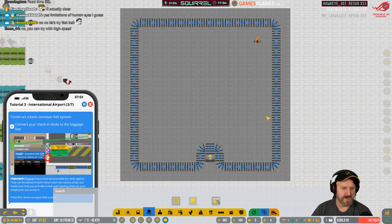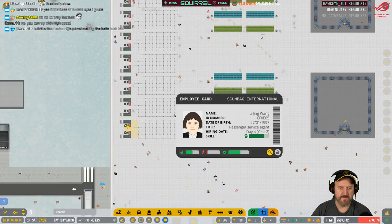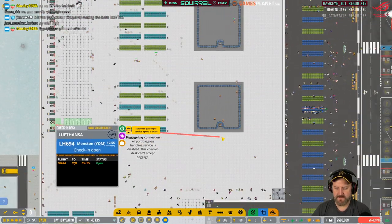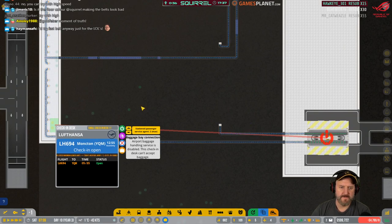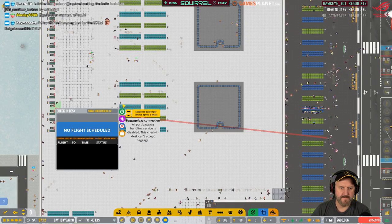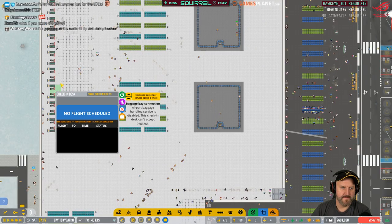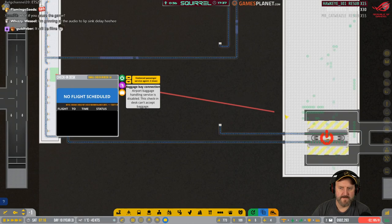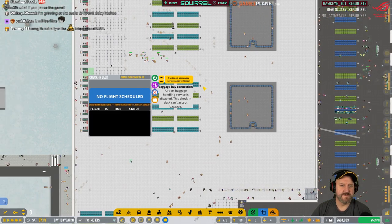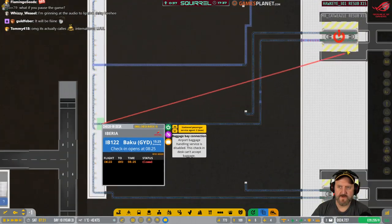Connect your check-in desk to the baggage bay. Okay. Connect to baggage bay. Right. These can go to that one.